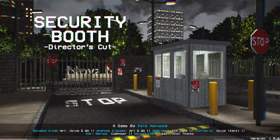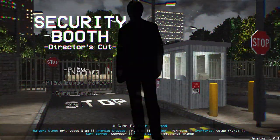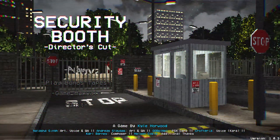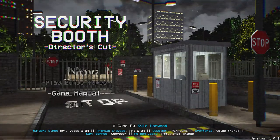I would say the lab is the place where we spend most of the time, in the security booth, Nova Nexus. There's also a possibility of the stranger being AS or his director, but none of the theories can be confirmed. Well, maybe we will find out more as the story progresses, right? Now, let's read the last two papers.